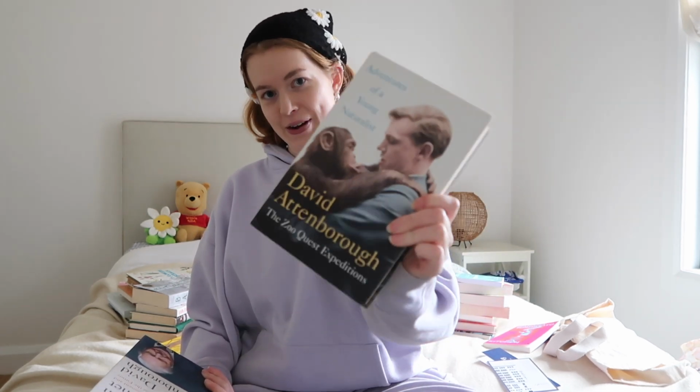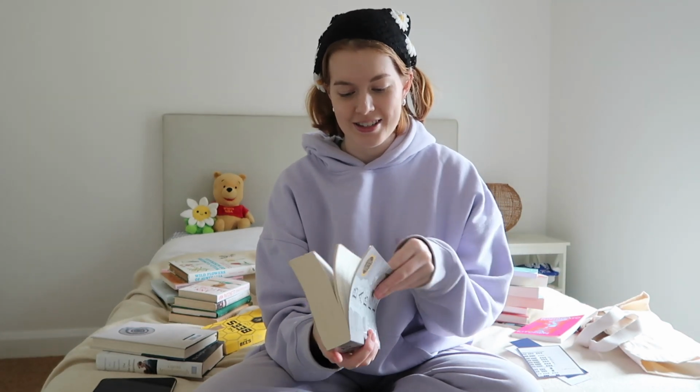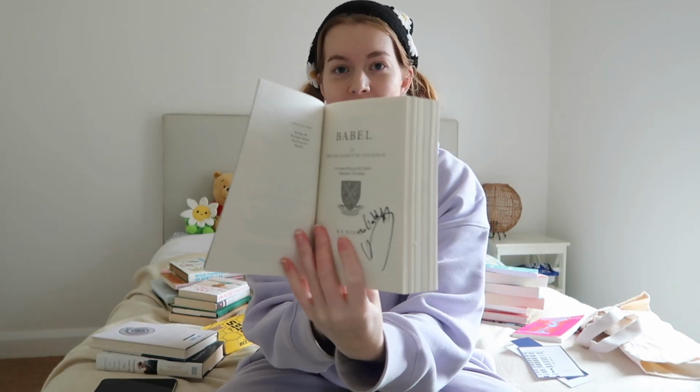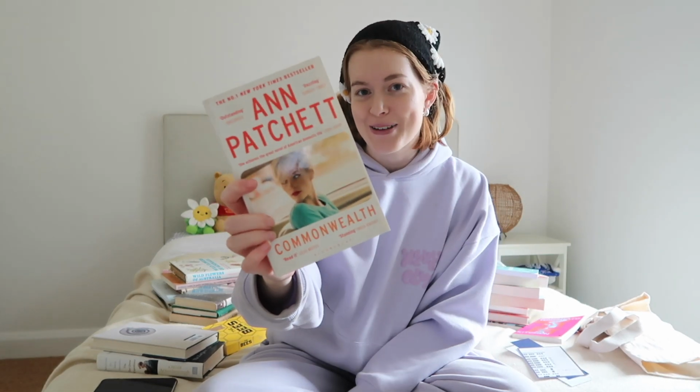This is probably my favourite of his. And then we have Babel by R.F. Kuang. I also got this one signed when I went to the R.F. Kuang talk, and I'm really excited. This is the only one of hers that I have not read yet, and I really am so excited to read it. I then have another Ann Patchett. I thought I was missing one of hers, so I've got Commonwealth by Ann Patchett here.